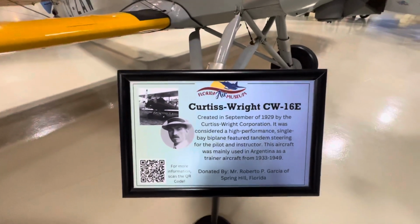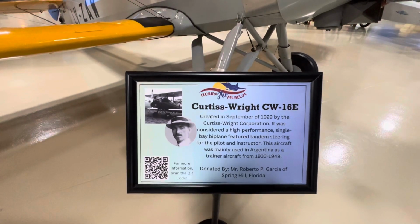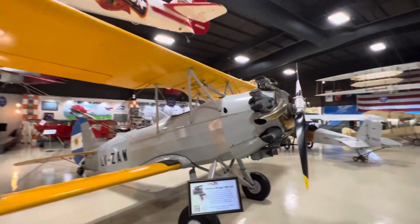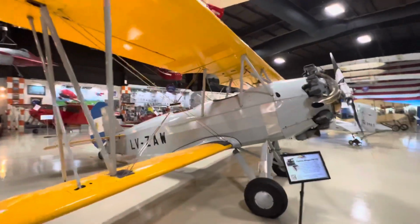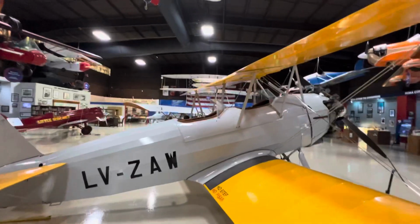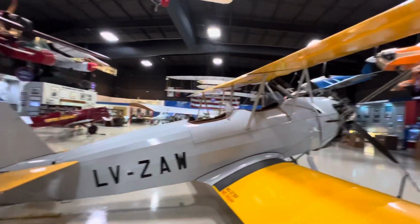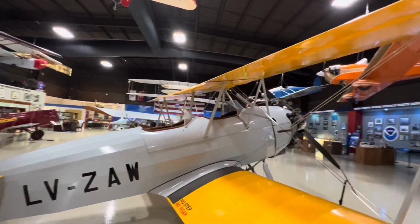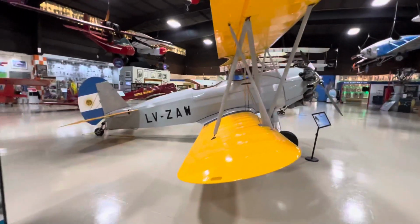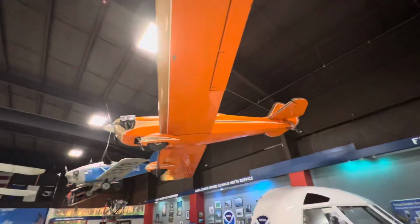Curtiss Wright CW-16E, built in 1929. Trainer aircraft. I've ridden one of these. That's one that Steve Searle has, a friend of mine, and he took me out over the ocean and just ran this thing up as high as it would go till the motor stopped, and then he just let it roll on down. I saw things moving and clacking, a homemade plane. I thought my life was in jeopardy, but he got me home safe. Thank you for that, Steve. I'll never forget that ride. And I'll never get in another plane with you or anybody else in one of these little things. So, that being said, I like looking at them, but I'm not going to be in them.